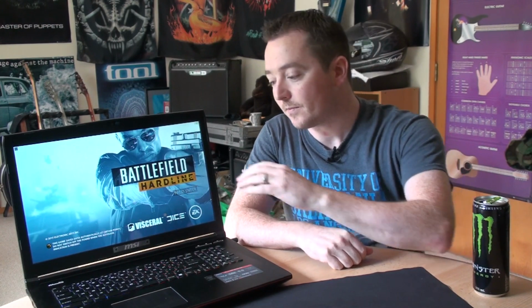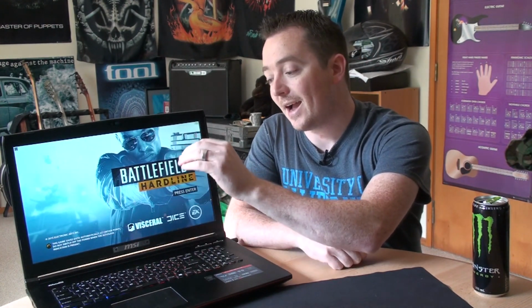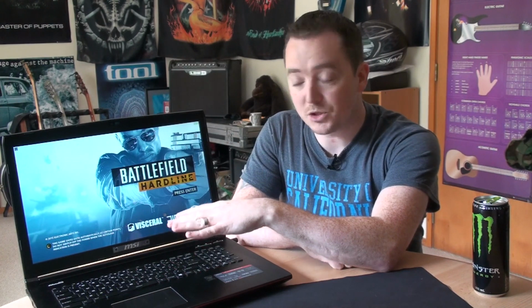Other things that we quite like about it, the keyboard itself. Now, I used this for many hours over the weekend. The keyboard is a SteelSeries keyboard, as I said, and the key travel and overall quality is really high here, especially for your chiclet style keyboards. Normally you have quite a low amount of travel in the keys.